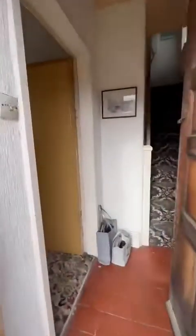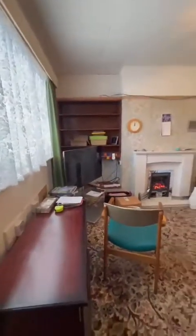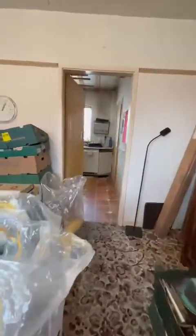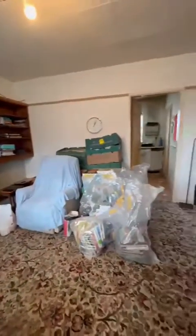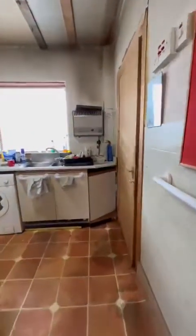You have a spacious lounge, kitchen to the rear with downstairs bathroom, built-in pantry, three double bedrooms to the first floor, and a fabulous rear garden. Now the property is being left as is, so you will need to factor in the fact that a clearance will be necessary. However, there's an absolutely huge amount of potential with this property.